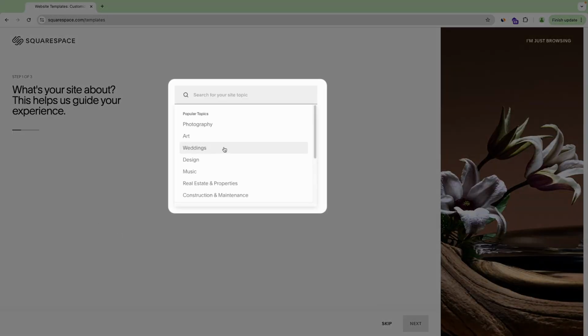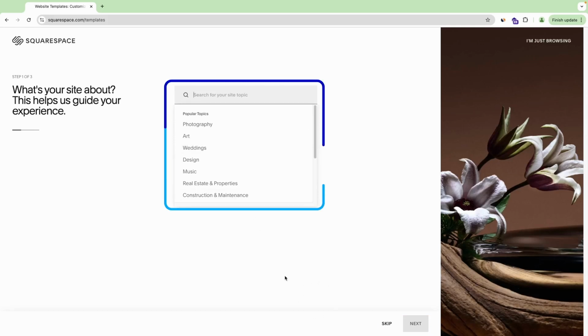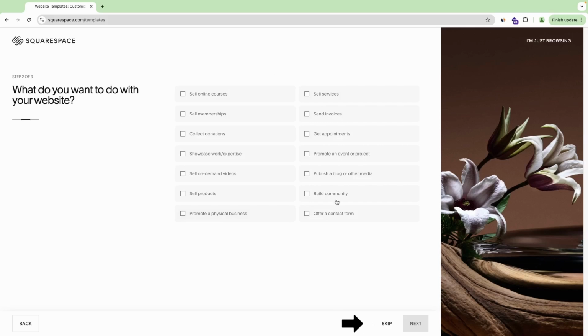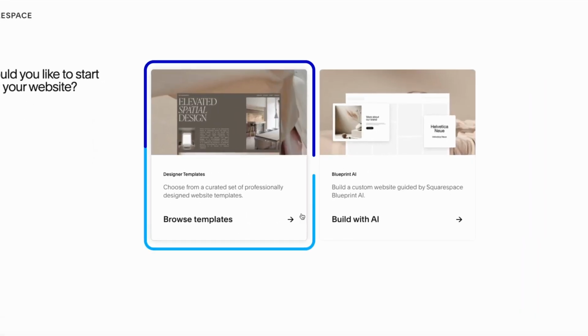Now you can choose to answer these questions if you'd like, but what I like to do is just skip this and go right to the website template, so I can choose the template that I would like, but you can choose one of these if you wanted to. But I'm going to hit skip here, and it's going to ask us a few other questions, but I'm just going to hit skip. And then now it is going to ask us to choose a template or build with AI.